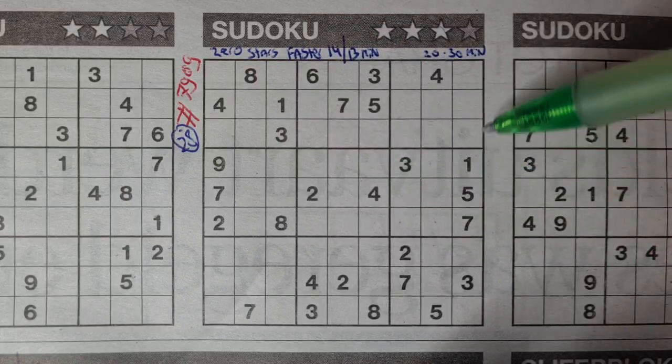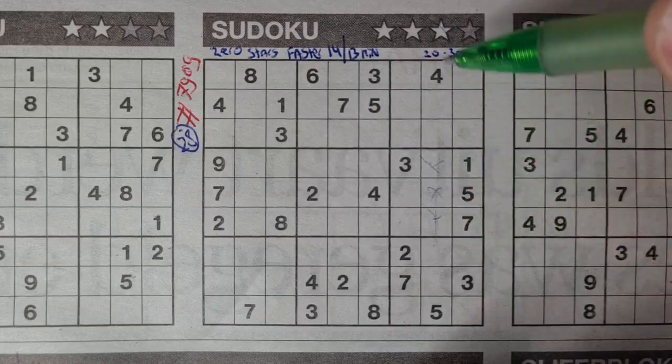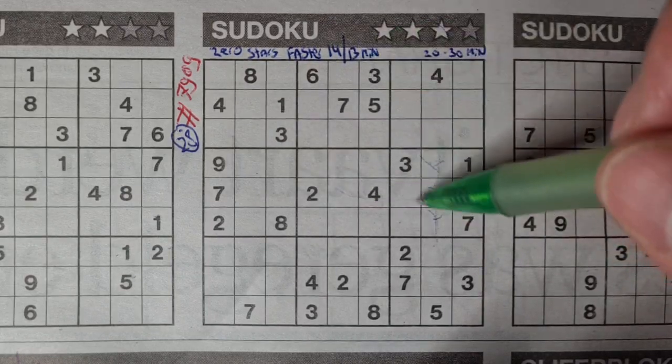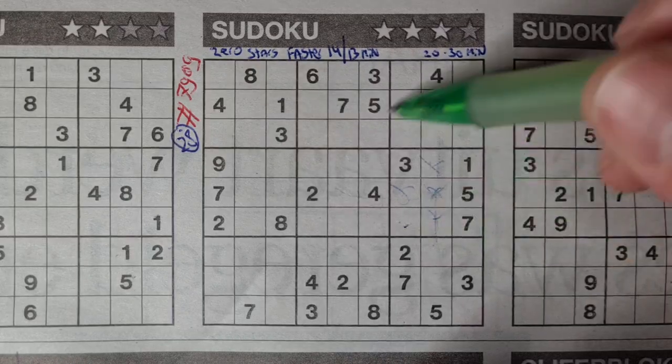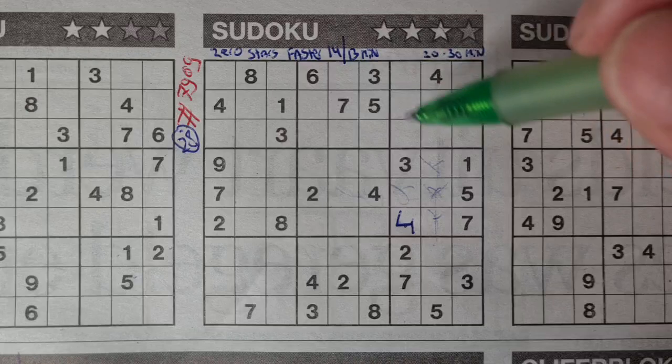1, 2, 3, 4, 5 missing numbers in this big square. One of the missing numbers is 4. We have a 4 in this column. No 4 in these 3 boxes. We have a 4 in this middle row. No 4 in those 2 boxes. So 1 box left for the 4 in this big square. Should be there.